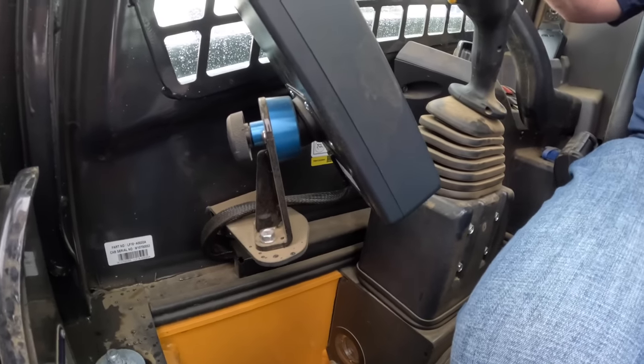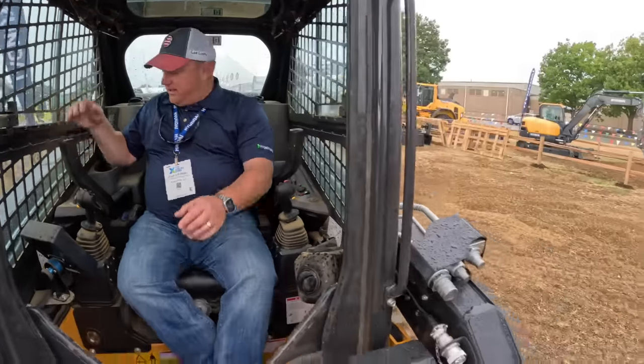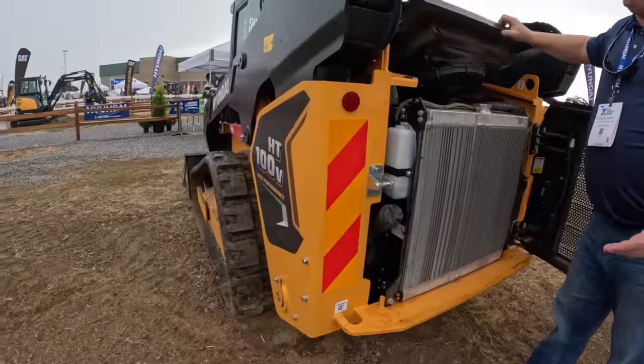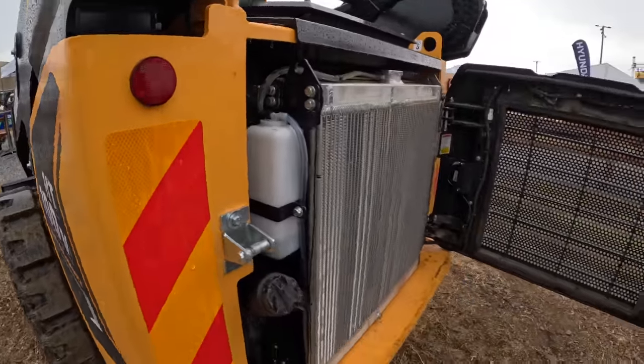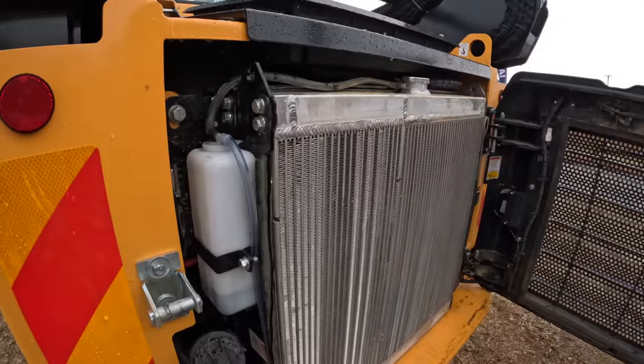I think the biggest difference in this, in any skid steer, is your access to the engine, for getting in there and servicing it. Let me check that out. It puts up. Also, this swings, so you can easily wash the radiator. Swing this out, you can easily wash it.